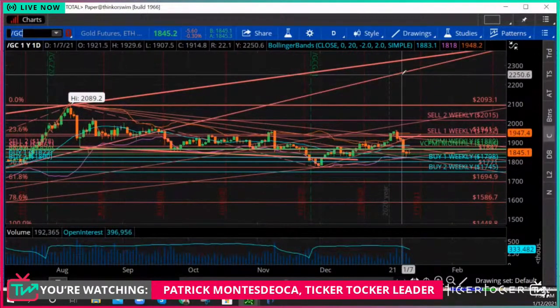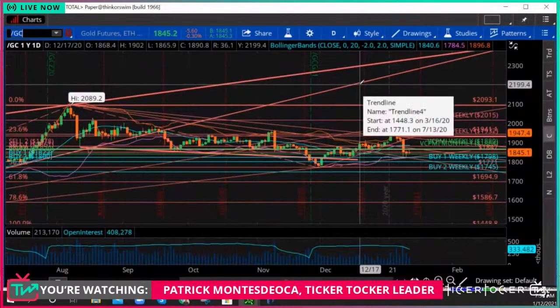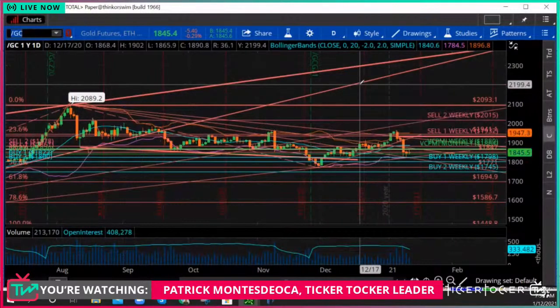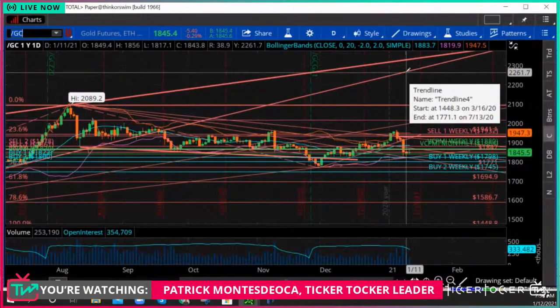Which is the target, and it kind of fits into the upper range of the longer term Fibonacci trend line resistance that you see here, all the way up to even 2263.